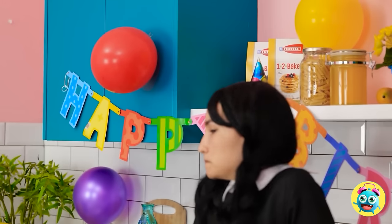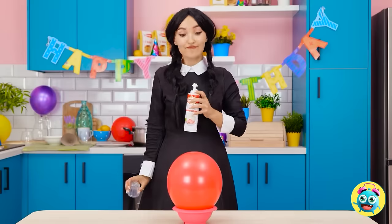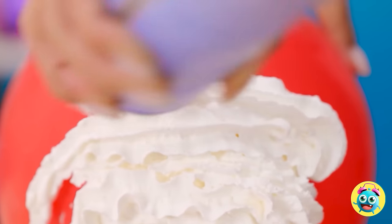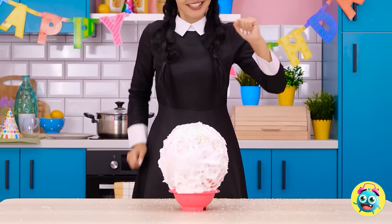Hang on. That balloon gives me an idea. Yeah, this might work. This is gonna be good. I'll need some cream. Time for some payback. Let's do this. I'll squirt the cream onto the balloon. I'll work my way around it. I want to cover it completely. Then I can add sprinkles. Mmm, it looks good enough to eat. I hope they like it.